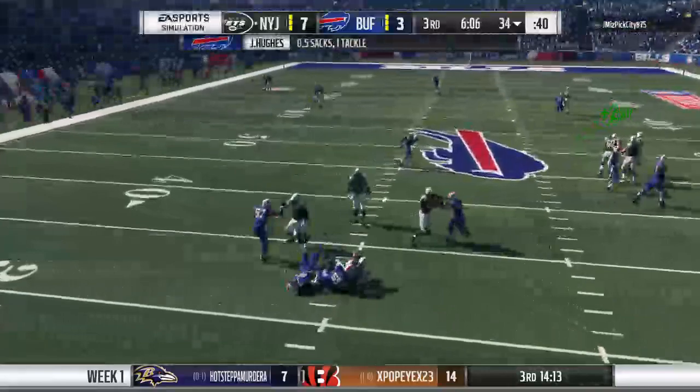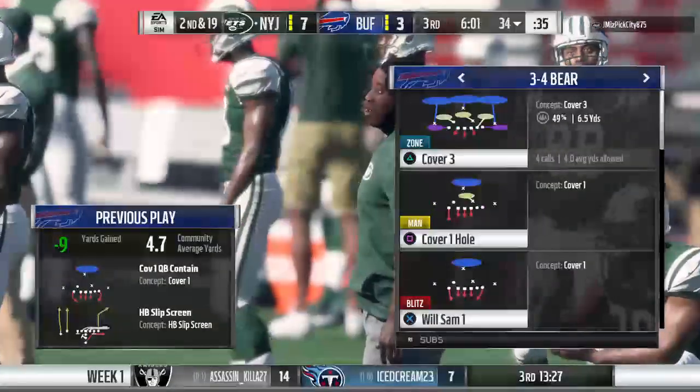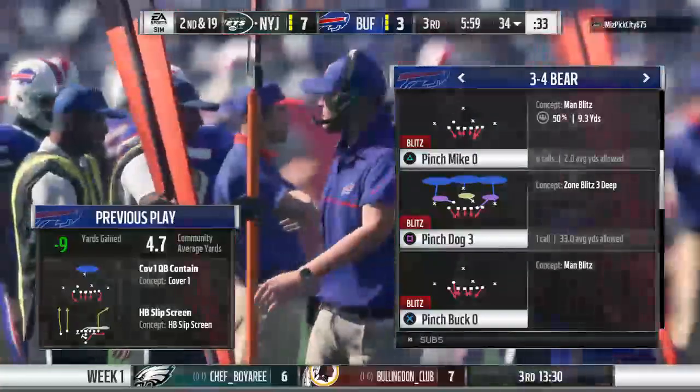Blitz coming, and down he goes. Jerry Hughes. He's the one that got to him. He takes him down for a loss of 9.